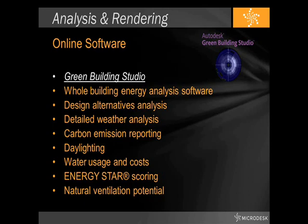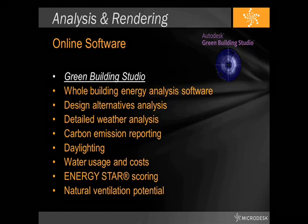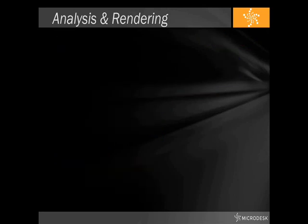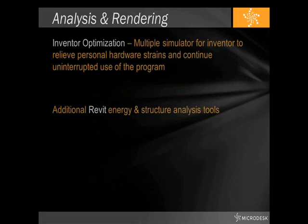Estimated water use in and outside of the building, along with Energy Star scoring, with scores provided for each design, and natural ventilation potential, which summarizes mechanical cooling required and estimates hours the design could use outdoor air to cool the building naturally. It's also fully BIM integrated as it supports GB XML file types. It also has Inventor optimization. You're able to run multiple simulations online so that Inventor itself is relieved of personal hardware strains, and you can continue to use the program uninterrupted. It also has additional Revit energy and structural analysis tools.